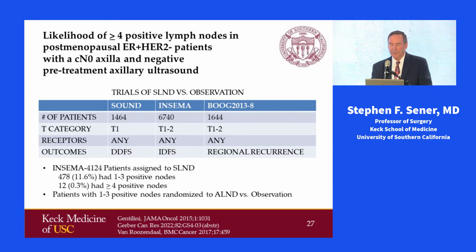There are now 3 trials that have looked at the use of axillary ultrasound to evaluate the axilla, and you can see them here: the SOUND, INSEMA, and BOOG trials. The INSEMA trial has 4,100 patients assigned to the sentinel lymphadenectomy arm, and you can see here that only 0.3% of those patients had 4 or more positive lymph nodes.